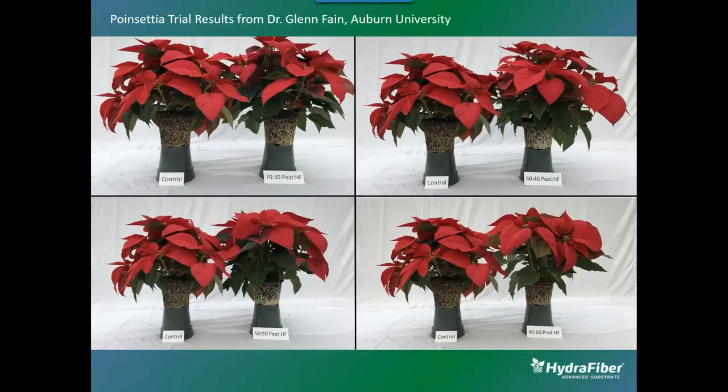Lower left-hand corner is, again, the old industry control, 80% peat, 20% perlite. The new industry control, which is now 50% peat, 50% HydraFiber. And I'm happy to tell you, folks that are on the call, that we have many customers who are early adopters who started at 30% and grew their inclusion rate over the years now to 50% peat, 50% HydraFiber. We actually have several customers that have not only eliminated their perlite from their mixes, but have reduced their peat moss and are growing in a 50% peat, 50% HydraFiber mix and doing quite well.